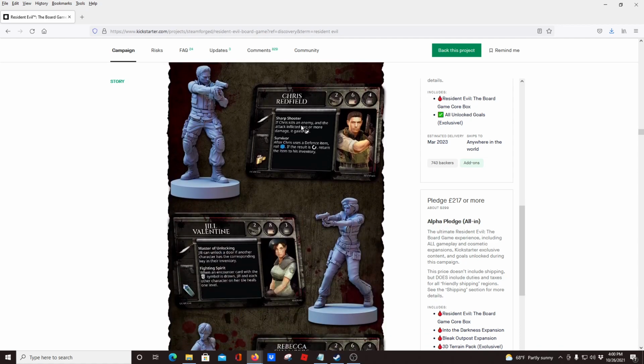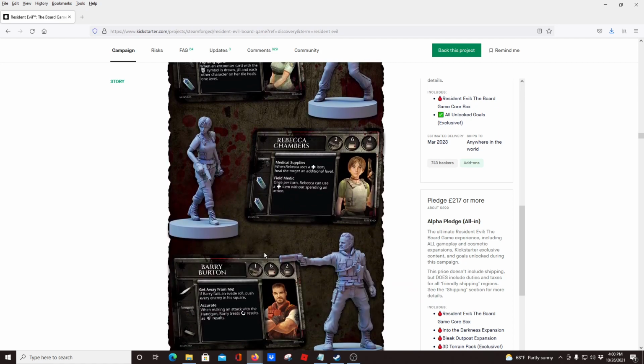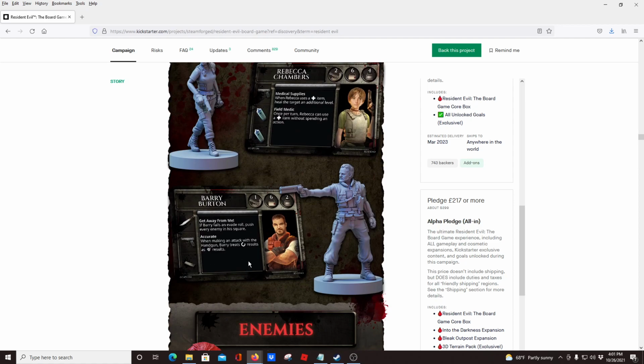It's going to be the characters you expect. Redfield, Valentine, right here. Look, Master of Unlocking. Jill can unlock a door if another character has the corresponding key in their inventory. Cool stuff. Rebecca Chambers and Barry Burton. I always like Barry because he's real good with his gun.